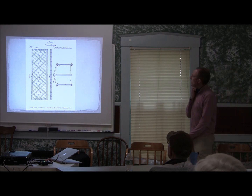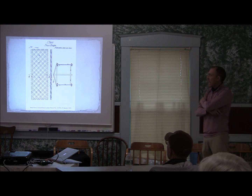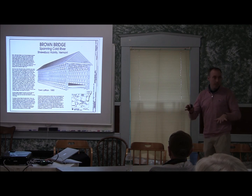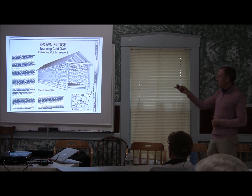I believe this is one of Ithiel Town's actual designs in 1820, when he was patenting his design, the lattice truss, the Town truss. This is a side cutout. When this bridge went into becoming a landmark, it went through some extreme study. Many architects had to go through the bridge and look at it and break it apart before they said it was a national landmark. So this I got right from a government website, I think the Department of the Interior.